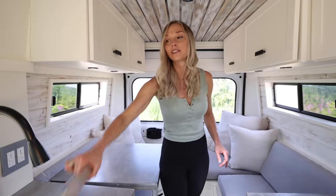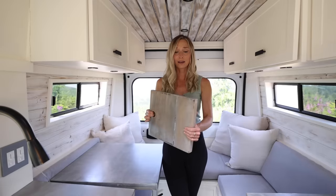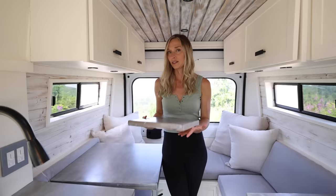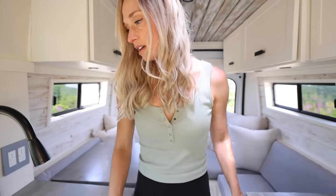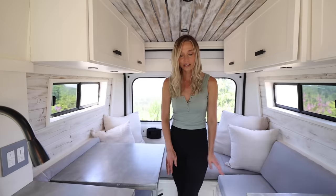The same goes with this cutting board. This can warp so much, it'll be like practically bowed. But if I get back into a humid environment, it'll go flat again. Some of the counters have a bit of wear and tear, just from being used all the time. And the floor definitely has some scratches.